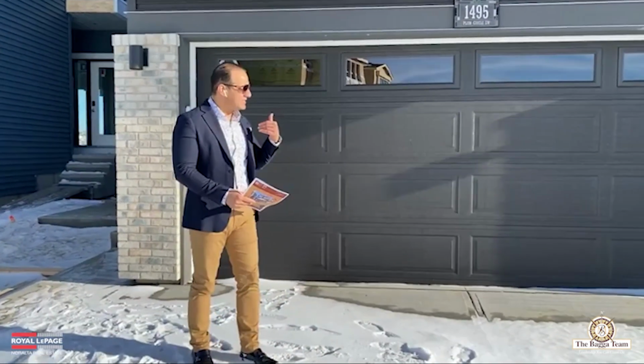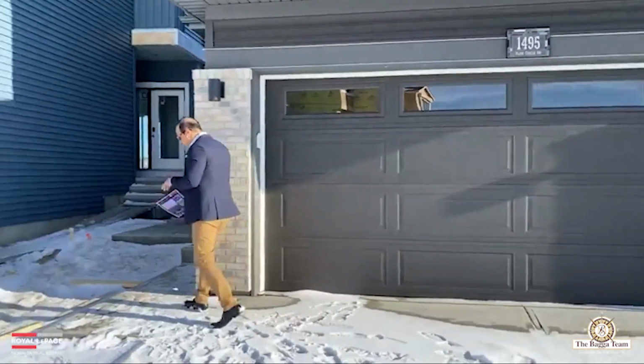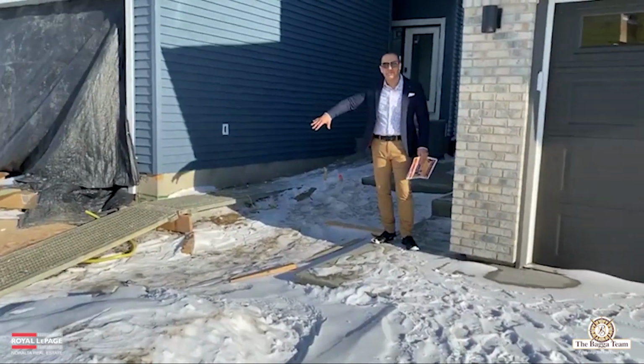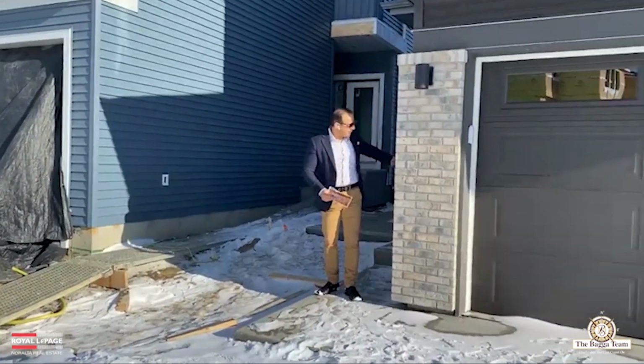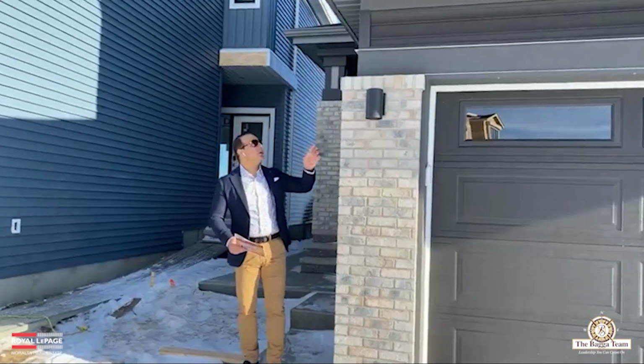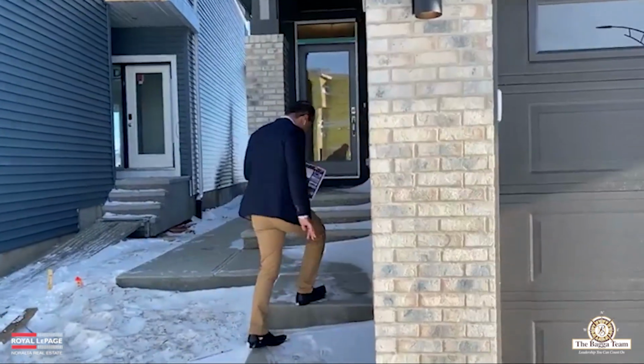We already saw the exterior. We all see that it's a double garage, attached. Come this way, okay? So you do have a nice sidewalk. Obviously, this is going to be all cleared up shortly. And you do have a wraparound full brickwork down here. You do have a nice pot light at the front, and they used all the nice black lights. And then you do have one step up, come back.